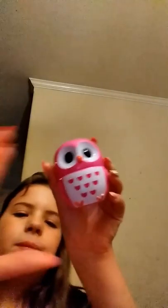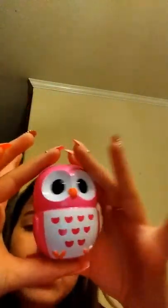And then we got my little owl thing. And if you guys are wondering what's in here, you're fixing to find out. So I found a pink one. There was a purple one, but I wanted the pink one. Let's open it. Oh, wow. I didn't even know what this was. But you can see there's glitter. I don't know if you guys can see that. It's body glitter. Is it glowing on the camera? Oh my god. Okay.